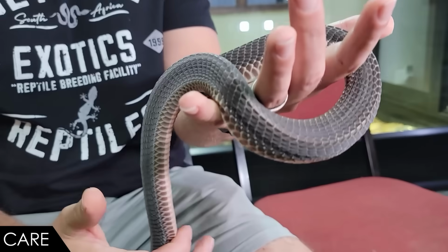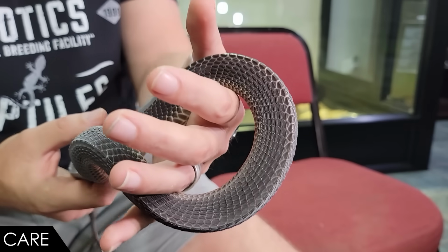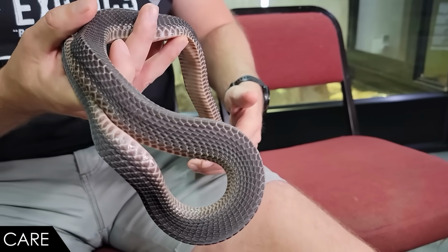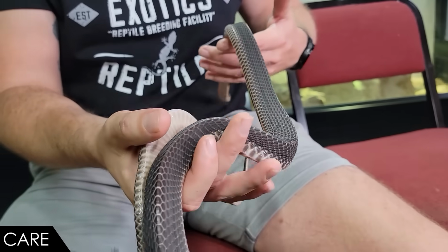I have worked with the Cape file snakes longer than the West African file snakes. But since we have acquired these and started working with them and have bred them, we've kept them the same way on purpose because that's the way we were told to keep them. And it's proven successful for us.